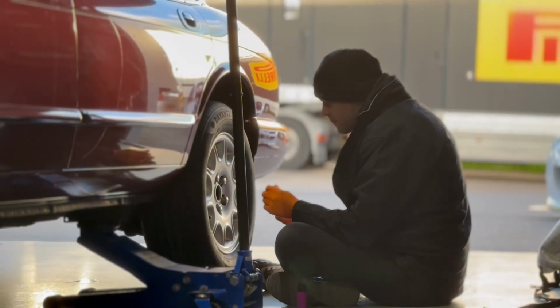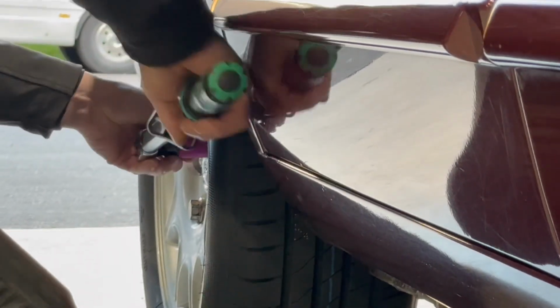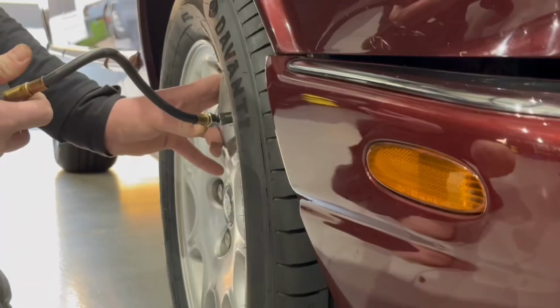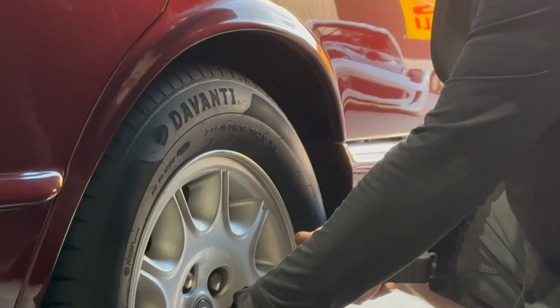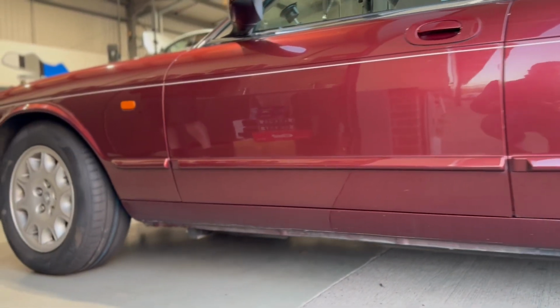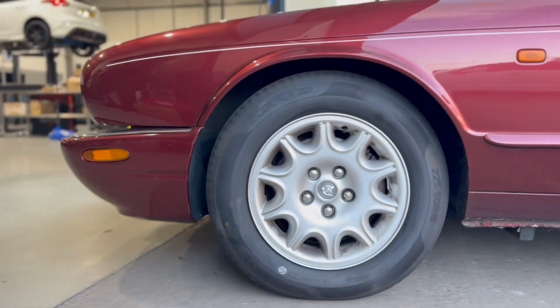And Alice is just putting the final finishing touches and, of course, torquing it up to perfection. And then it's final torque checks on every wheel, final pressures just to be absolutely sure, make sure she's sitting perfectly. Look how good they look. And then a cruise out into the sunshine for the test drive home. Listen to that squeak of new rubber, there's nothing better.